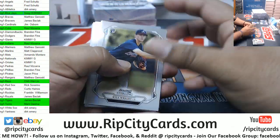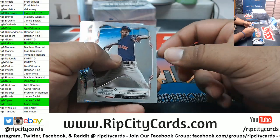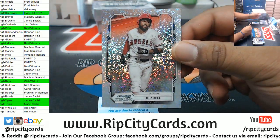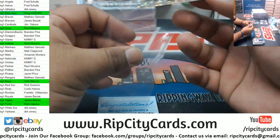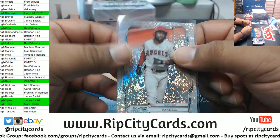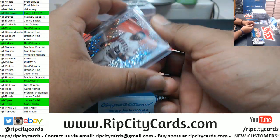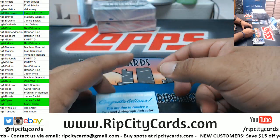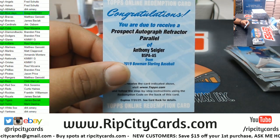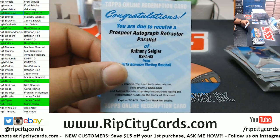A redemption. Right, Braves. Swaggerty, Pirates. Liberatore, Rays. Mackenzie, Indians. A Jo Adell, Angels, white sparkle, /299. Very nice looking card. Very nice. We got a refractor parallel for Anthony Seigler. Anthony Seigler.